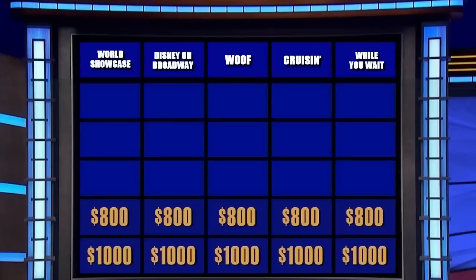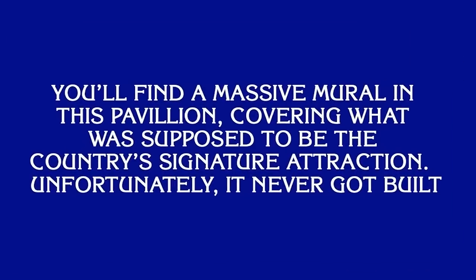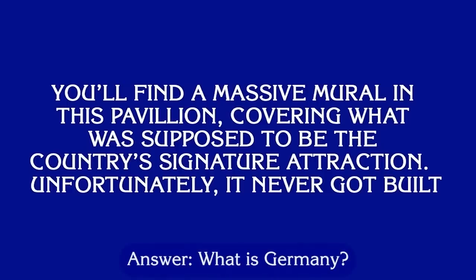We are moving on to the more difficult rounds. It's World Showcase to start off the 800-point section. You'll find a massive mural in this pavilion covering what was supposed to be the country's signature attraction. Unfortunately, it never got built. The answer there is Germany.